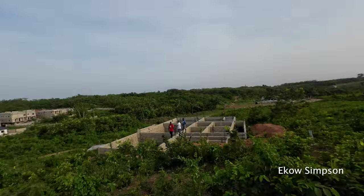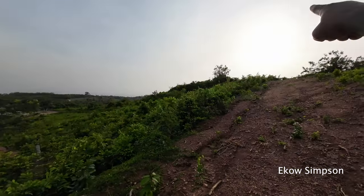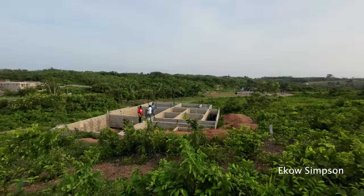So this is part of the second phase. When you go this way, there's a lot of buildings there. Take your plot, you know, do what you have to do. It's been a while since I came around here, so I'm panting.